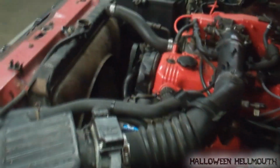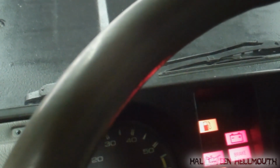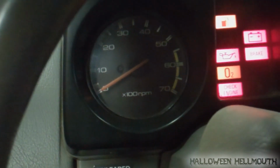Alright guys, it's just about the end of the day, and I had to add 2 quarts of oil to the dang thing too. So it's a good thing they didn't try to start it. I'm going to try and start it. I don't think anything's going to happen. Yeah, it's not going out tonight.